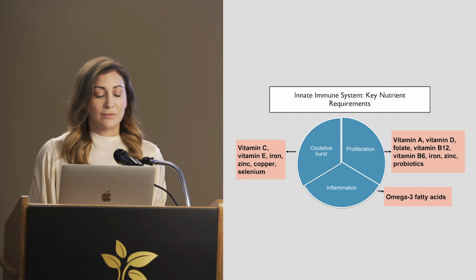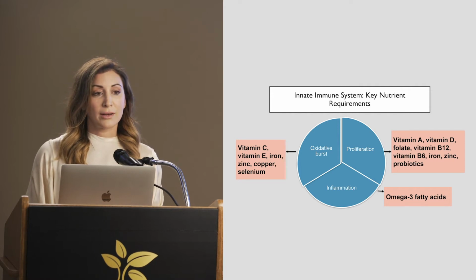And then at the bottom with inflammation, we know that chronic inflammation over time can lead to tissue damage and diseases. And omega-3 fatty acids are really good at turning off inflammation.